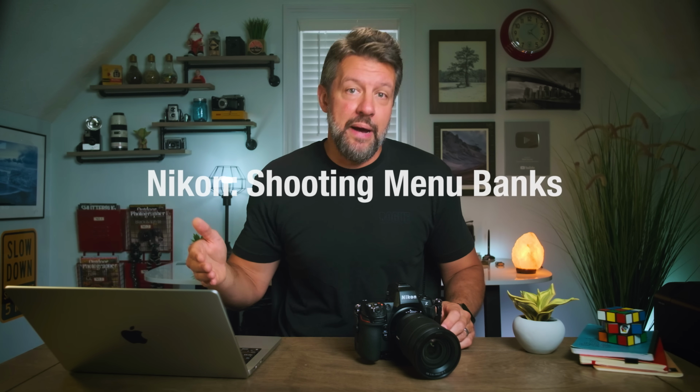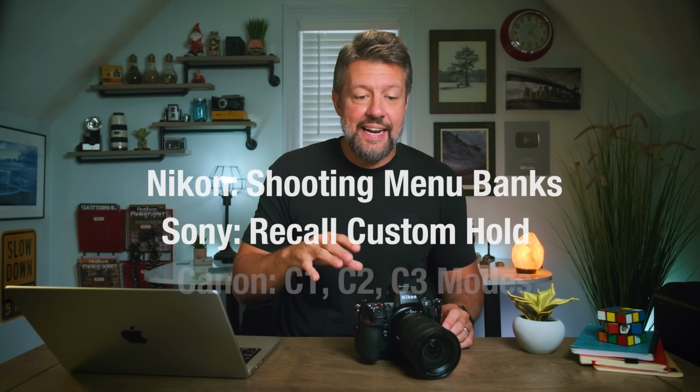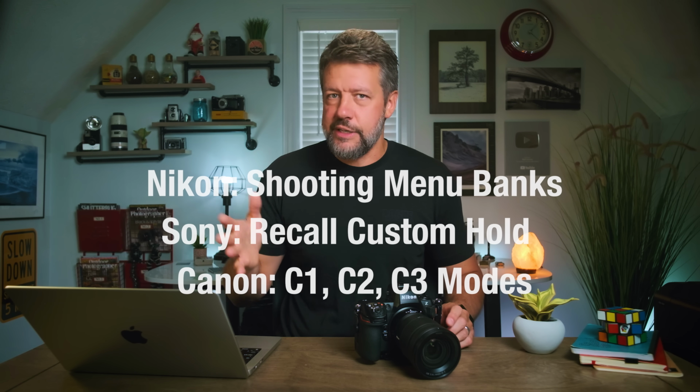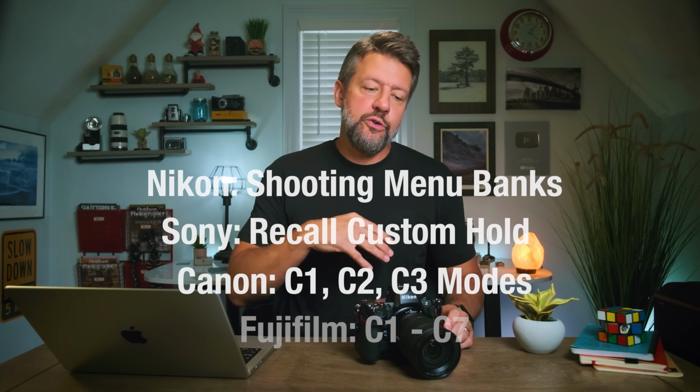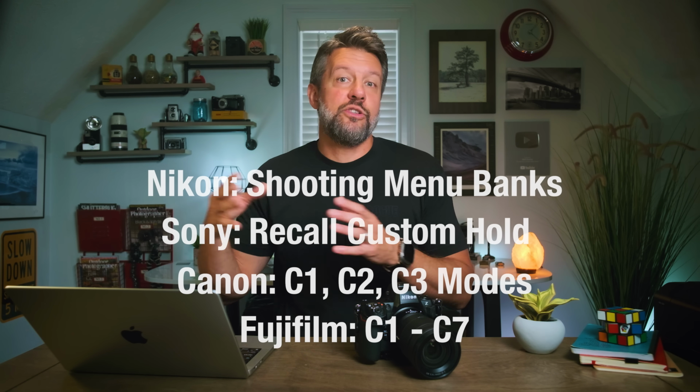Now, the solution here. Most modern cameras have this functionality built in. It's basically custom recall presets. That's kind of the generic term for them, but every camera manufacturer calls it something different. I have some notes here. Nikon, they're called shooting menu banks. Sony calls them recall custom hold settings. Canon calls them C1, C2, C3 modes, custom modes. Fuji has custom settings as well, similar to Canon. They're just called C1 through C7.